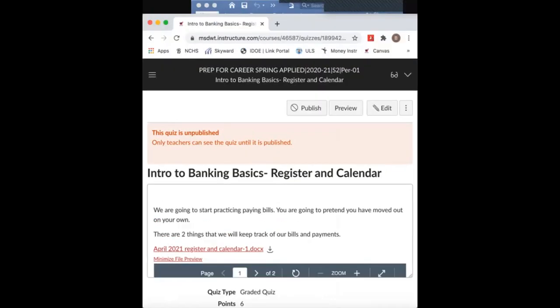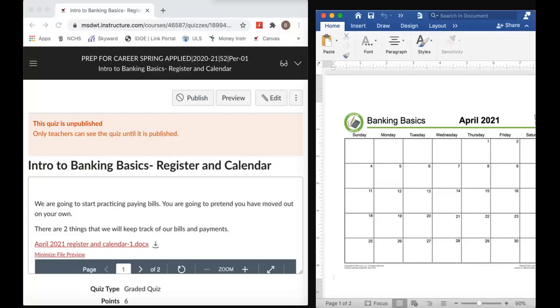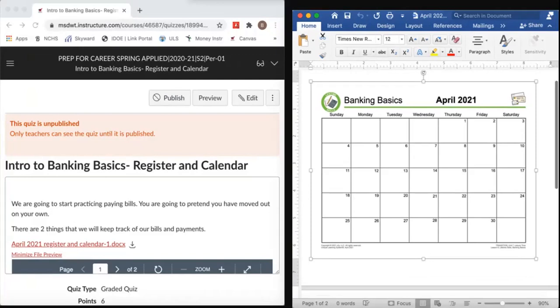All right, so here we have our calendar. Obviously, you guys know what a calendar is, it's to keep track of dates, but a calendar is also good for writing in our due dates and things like that. So we're going to keep track of the calendar and we're going to write in here the due dates and all of that stuff for our bills and when we receive things so that you can keep track.